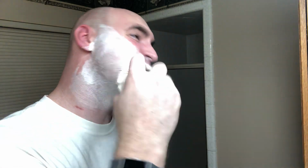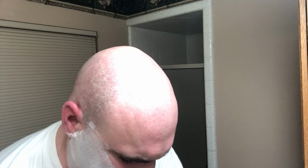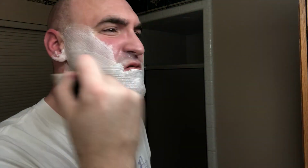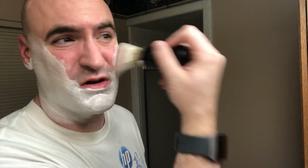This started out really dry. As you can see, it's just not a lot left. The bristles look plenty wet. I love the way this feels, but I just cannot get enough lather in this for some reason, for three passes. I don't know if I'm just starting off too wet or too dry. Should I be soaking the whole thing, or soaking only the first quarter of it or whatever? Anything you guys can tell me, let me know. I'd appreciate it.